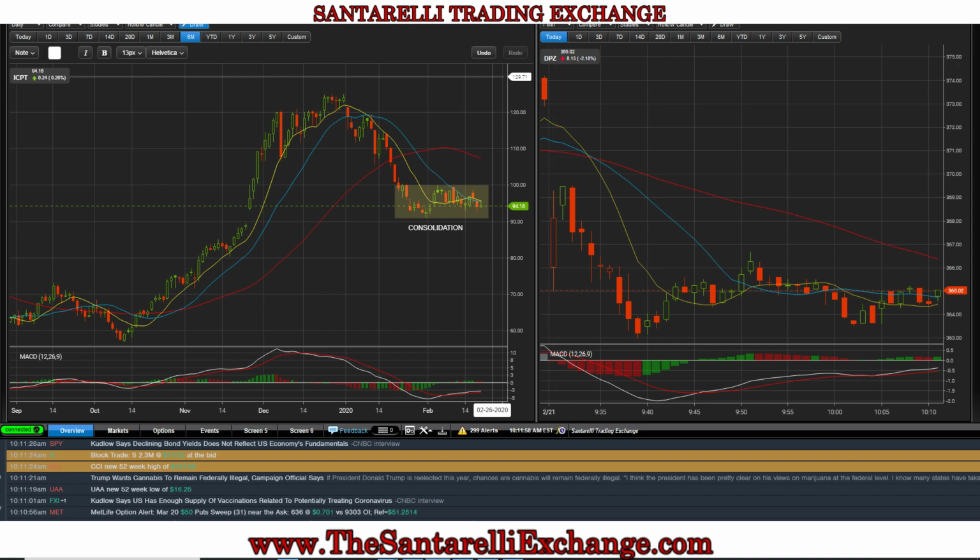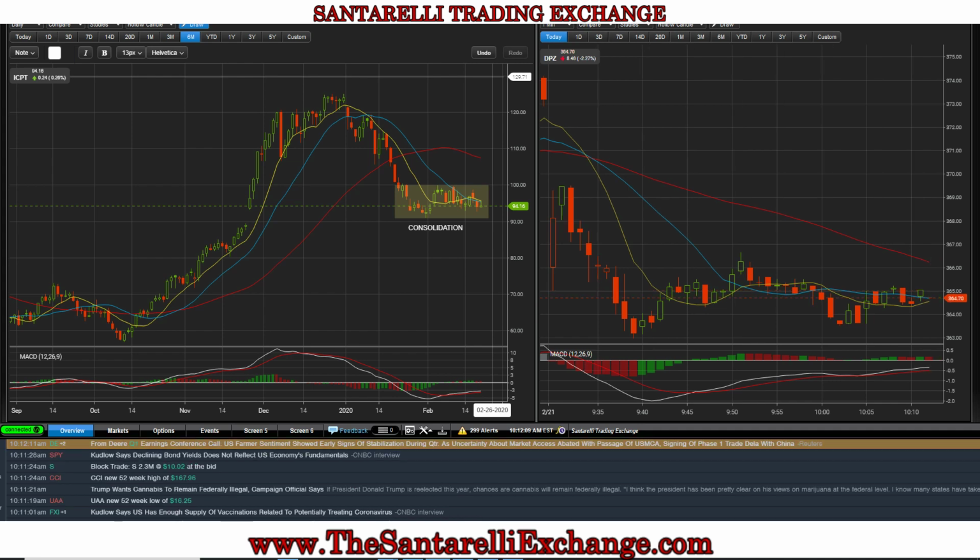WHO's Tedros says significant decline in new COVID-19 cases in China, partly due to change in case definition. I think the Chinese are hiding a lot of the confirmed cases too, you know. Because it's really hurting their economy big time now. Big time.